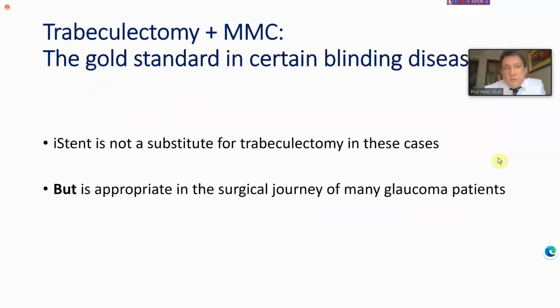So for blinding diseases, particularly for the advanced glaucomatous optic neuropathies, the gold standard is trabeculectomy, and you wouldn't use iStent in those cases. And that's really important, because on your iStent journey, particularly if you're starting out, if you use it in the wrong cases, you're not going to have the success that you could have. And the point about MIGS, and particularly about iStent, of which I'm a huge fan, is that it is appropriate for many, many surgical journeys, but you've got to get the right journeys.